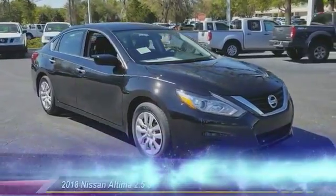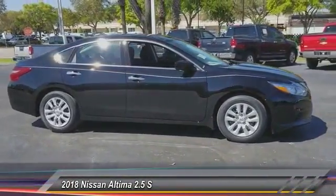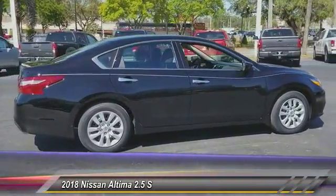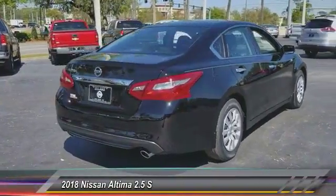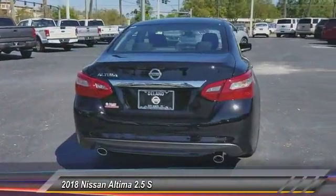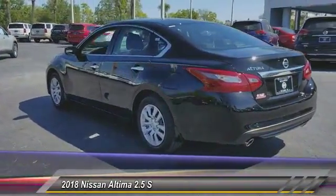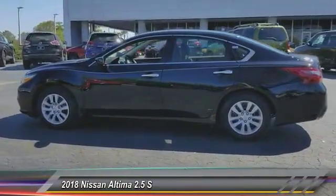Stop by and take a look at the 2018 Altima. The Nissan Altima offers advanced features to make life easier, including push-button ignition, which comes standard. Combine that with a powerful V6 or efficient four-cylinder engine, 6 standard airbags, and over 5,000 quality and performance tests, and you'll see the Nissan Altima is made to drive and built to last.